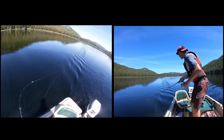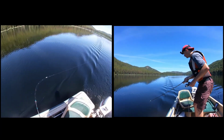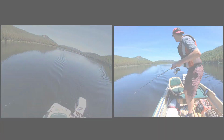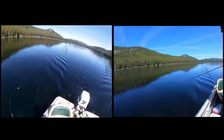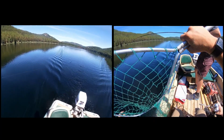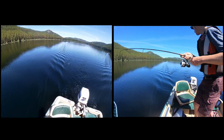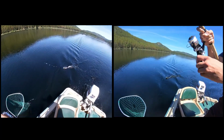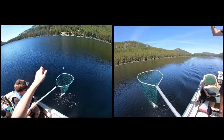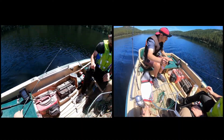So far we haven't lost any fish. Barbed with hooks. Head shakes. Okay, Thomas, get the net ready. Decent guy. Yeah! They're a nice one. Okay, set it down. Oh, it's right at the entrance of his mouth.